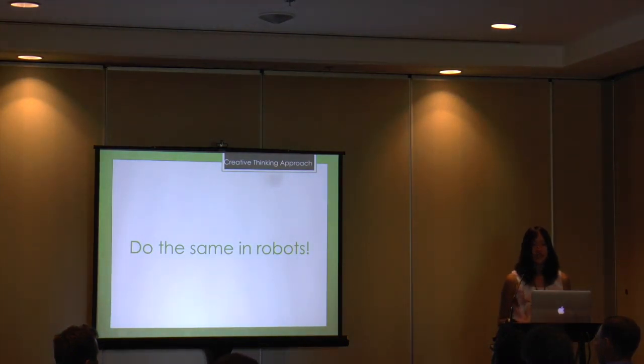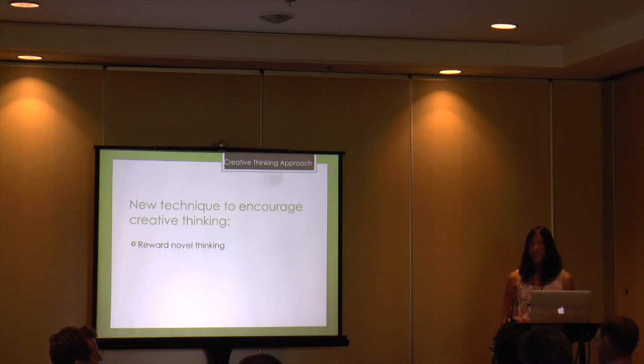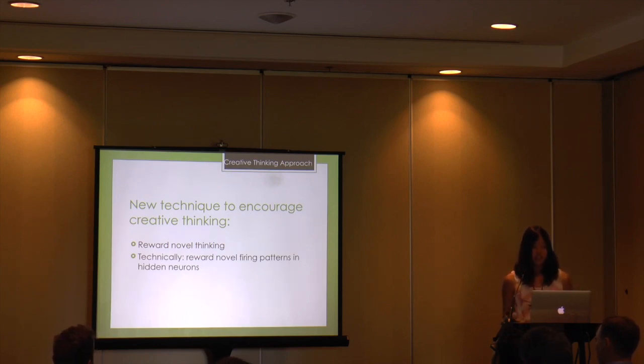So we want to encourage the same kind of creative thinking in robots. We introduced a new technique to encourage creative thinking in robots that rewards for novel thinking. So we are rewarding for novel firing patterns in the hidden neurons. And this is basically encouraging new cognition. And we call this the creative thinking approach.